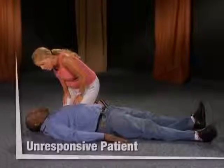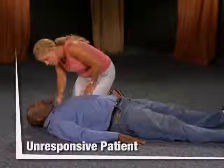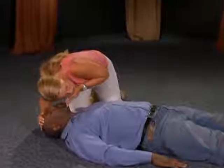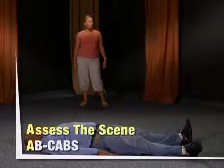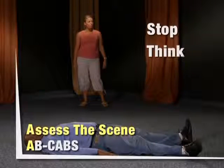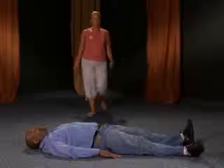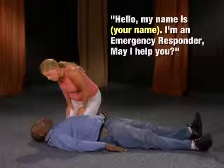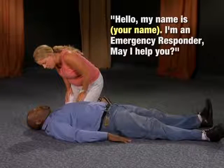Now let's look at the primary assessment with an unresponsive patient. An unresponsive patient is one who is either completely unconscious or one who may be partially conscious but incapable of response. Begin again by assessing the scene. Stop, think, and then act. Make sure it is safe to help the patient. Next, give the responder statement. Hello, my name is, your name. I'm an emergency responder. May I help you?